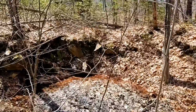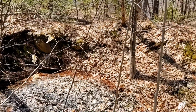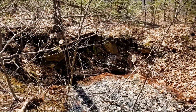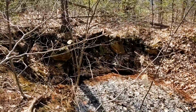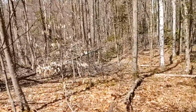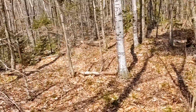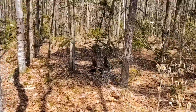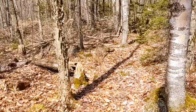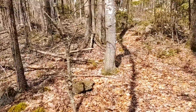Oh, for sure. So these all would have been pit mines, not what you would think of as the old miner 49er. These are hand dug, and then the material would have been brought elsewhere to be crushed, and then the lead ore separated. So we're just going to follow this footpath here. Probably doubles as a game trail. Stone wall to the right. Stacked stone. Yeah, seems to be a lot of scattered large stone around.